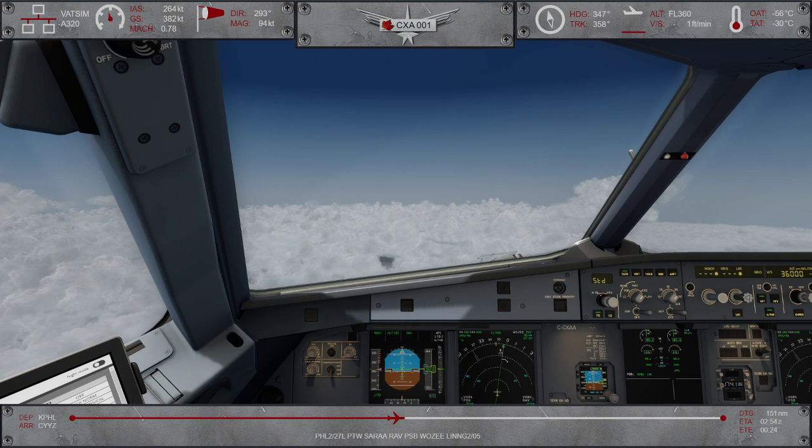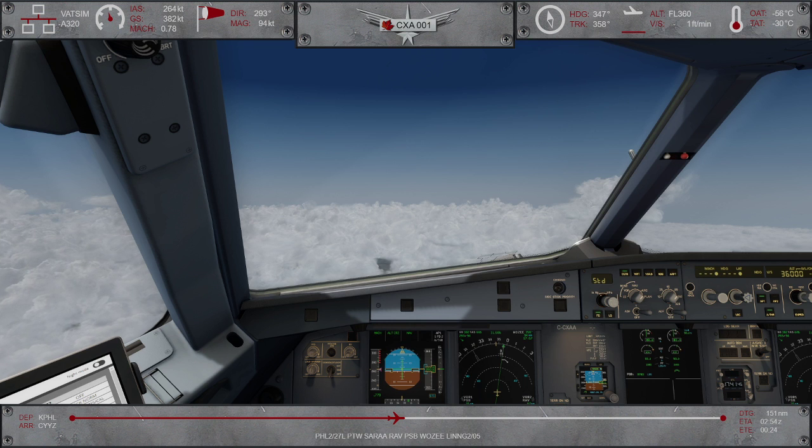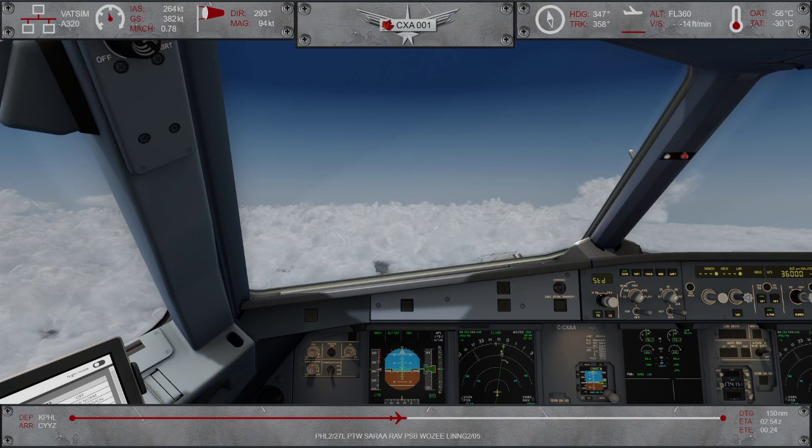134.7 for United 637. Cleveland Center, United 776, Great Lakes 4, we're 2.2414, 14,000. United 776, Cleveland Center, radar contact, climb and maintain flight level 360. 360, United 776.